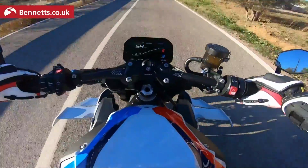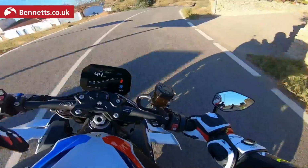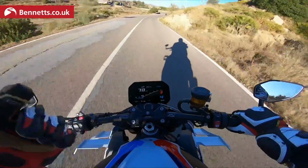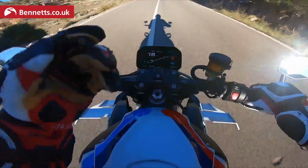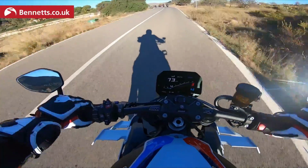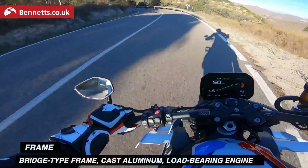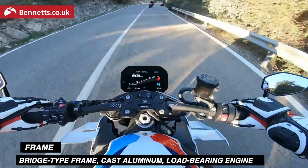It feels really usable. The fueling is so good, the quick shifter is smooth. It feels like the standard S1000R, which I love, but it's got that extra horsepower at the top end. But when you ride it on the road, it doesn't feel like a race bike with no bodywork, like some naked bikes feel in this class. It's super smooth.